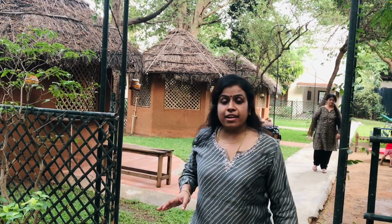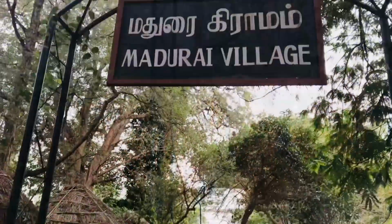Another added advantage here is the Madurai village. Generally they put up a tea stall, pot making class and cookery class and all of it, but unfortunately now it is closed due to Corona. But it's a beautiful experiment that they are doing here to ensure that they take care of and preserve the heritage and culture of Madurai.